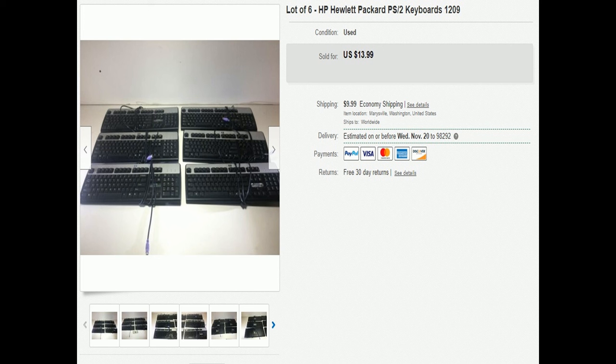Now, what actually gives some of these their value is that they have the old PS2 connectors. I have tons and tons of keyboards which are USB, but they don't have the USB receiver, so they're practically worthless. But these old corded keyboards with the old PS2 connectors, you can actually get a little money out of them.